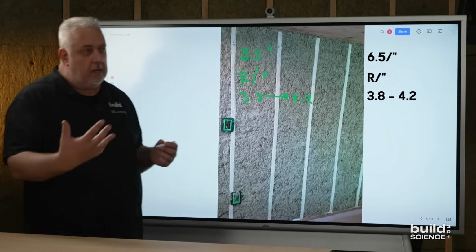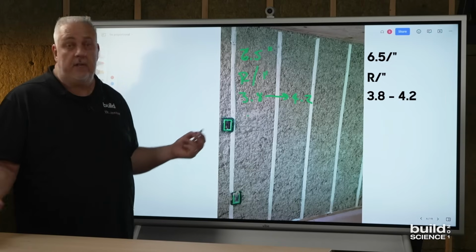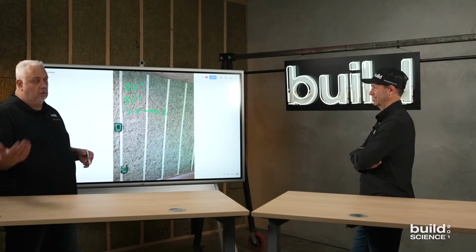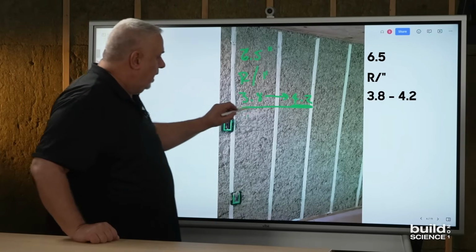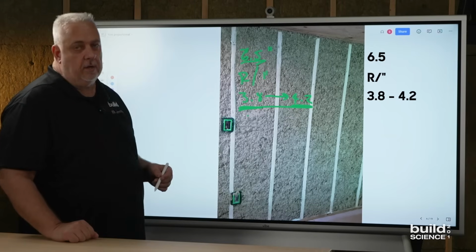A lot of times you hear, well, I used open cell because it's a much better insulation. No, it isn't. It's really not any more R value than fiberglass or blown fiberglass or cellulose or all the ones that I listed. So you really have to make sure that you're checking on what these numbers are so that you really understand what you're doing.